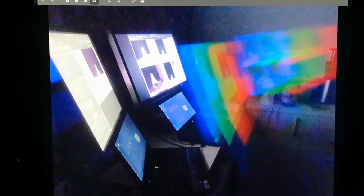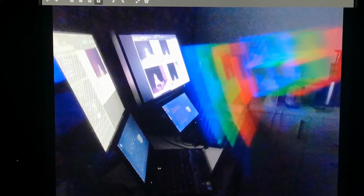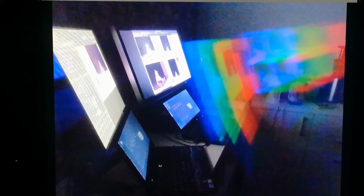And then I decided to take some diffraction grating pictures of my computer monitors. And as you can see, the white light is separated out into layers. But then I noticed something a little bit strange off to one side.